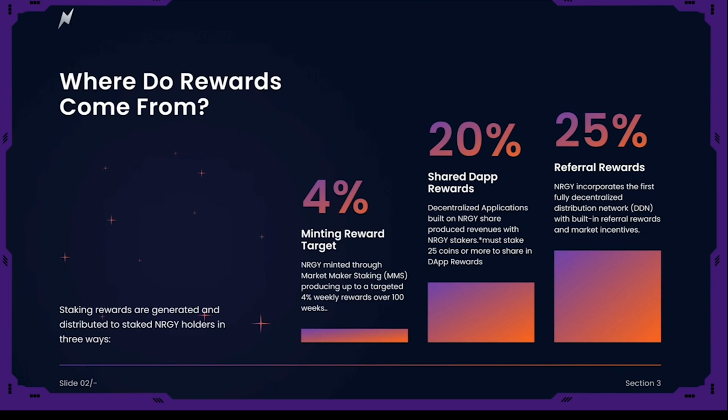There's also the 20% shared DApp rewards. Those shared DApp rewards are for anyone that has 25 coins staked or more. You get to share in that 20% of global DApp revenues, just like Apple takes 30% of all the global app revenues on iPhones. Same thing here, except there is no Apple. You are the Apple. The stakeholders are the Apple, essentially, and they get to share in 20%, which in time will be very significant. And then there's also a referral program.